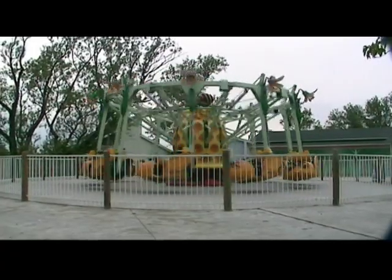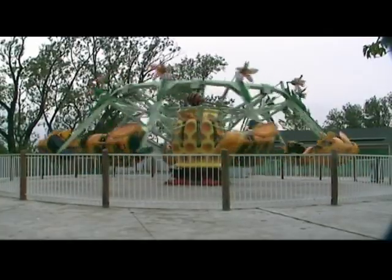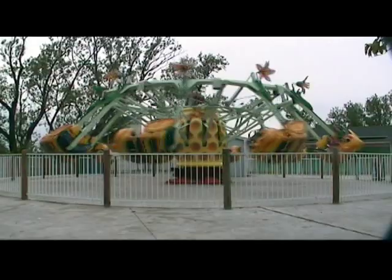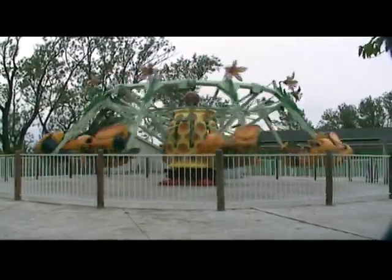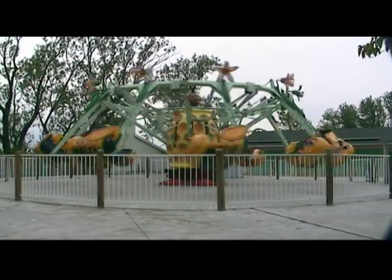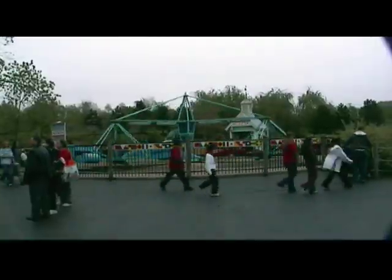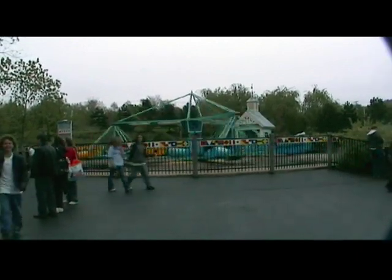This would be the family section of the park too, so for younger children of that age. Good ride for mom and dad to ride with a kid. Oh yeah, definitely. Though it can be a little forceful at times, yes. And the classic fair ride, the Scrambler. It doesn't matter where you put it, it's a bunch of fun.